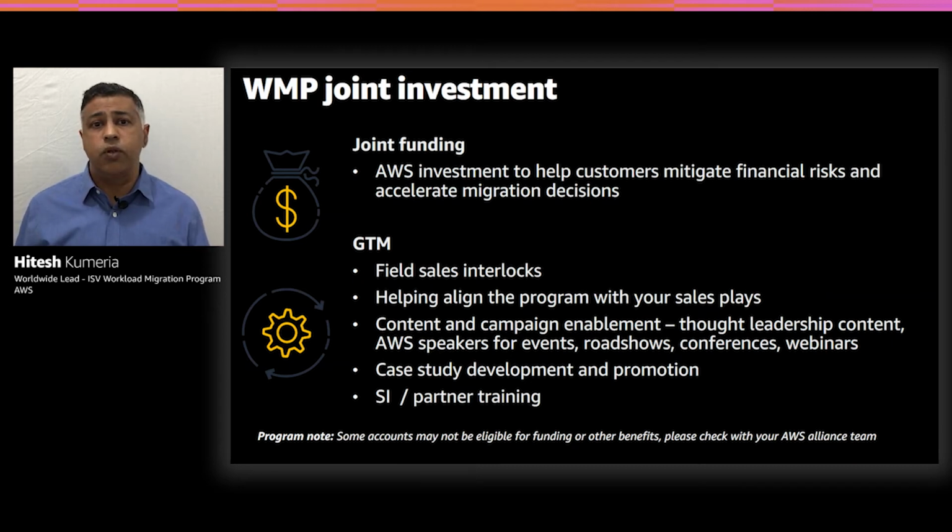The go-to-market support from AWS comes in various forms. We help do field interlocks. We help align the program with your sales plays and your go-to-market motion. We also work with you on content creation and creating campaigns, driving thought leadership at your events, speaking at conferences, doing joint webinars with you, and doing a lot of demand generation for your campaigns as well. We do joint case study development and promote that with our sales team, our customers, as well as at, again, the same joint events.